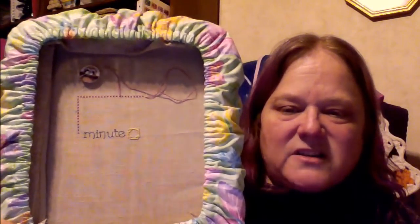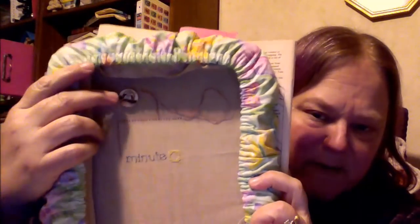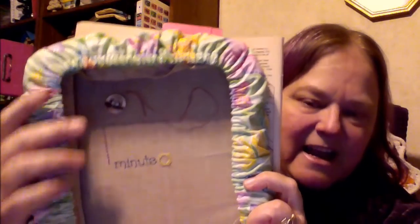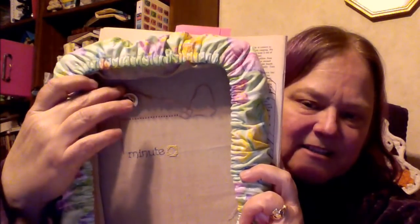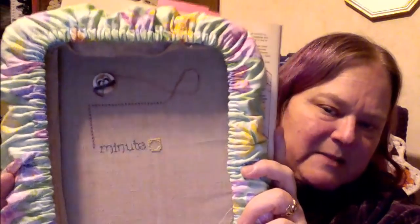You know, I'm just going to turn this off, and that way I can do it this way. I'm using the called for floss in the pattern. Maybe you can see it a little bit better this way. There we go. This is my little sloth button. I like this little sloth button that I got. These are some buttons I got at Joann's that I just added magnets to the back. But he's my little sloth guy.